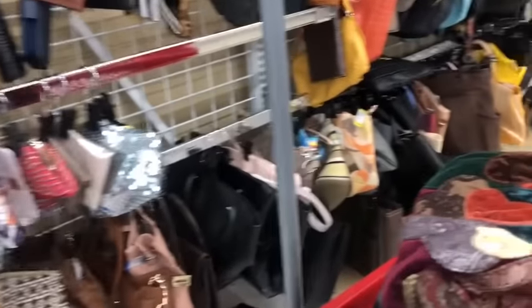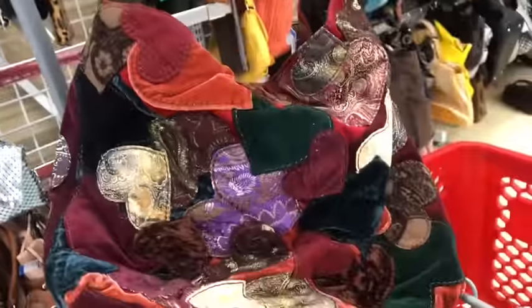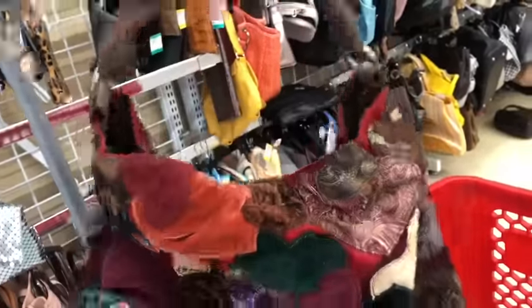You guys, can we just believe this? Look at this first bag I found. This is a Lucky Brand. It's like a bunch of heart patches, a velvet tapestry, the pretty leather strap.